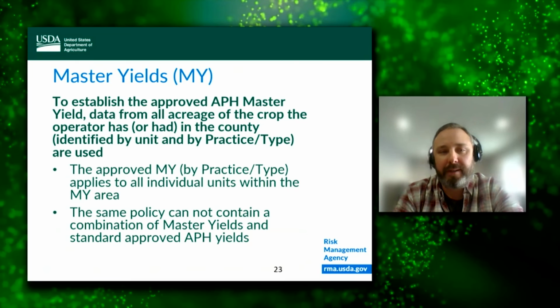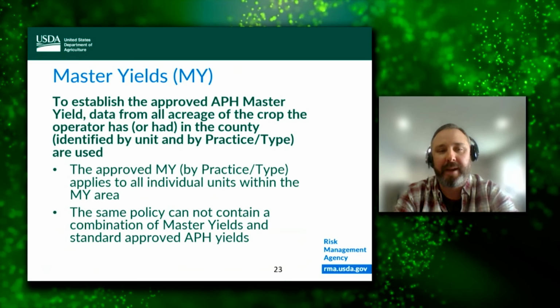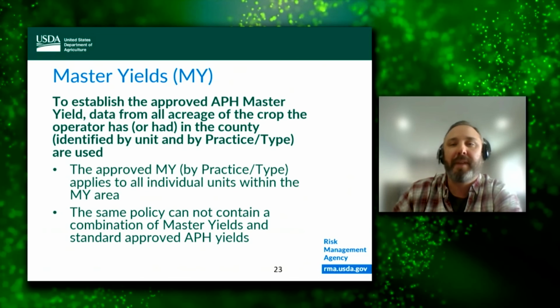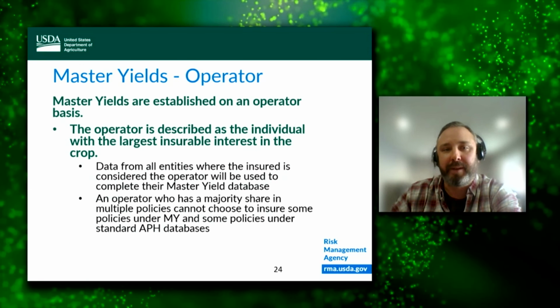In order to establish an approved APH master yield, it's going to take data from all the acreage of the crop that you have or had in the county, identified by unit and by practice type. Then that approved master yield is going to apply to all of the individual units within the county that you're farming in. The same policy, you can't have master yields for some and then a standard APH for others. So if you elect master yield, it's going to apply to all of the land, all of your databases that you're farming. I'm going to go through a basic example at the end here so you can see how it works if you're not familiar with it.